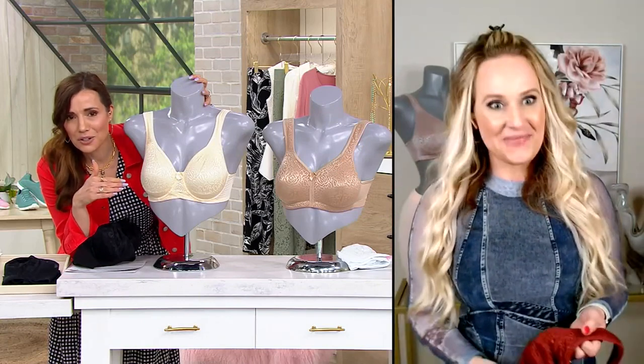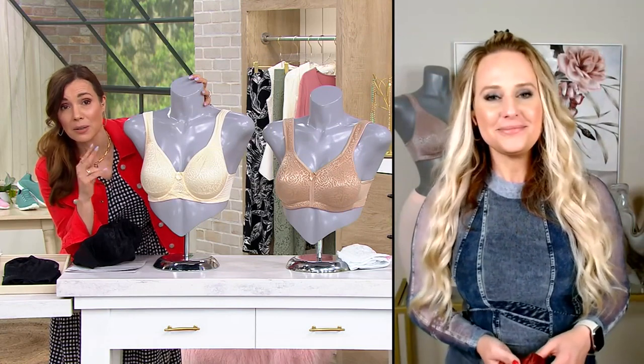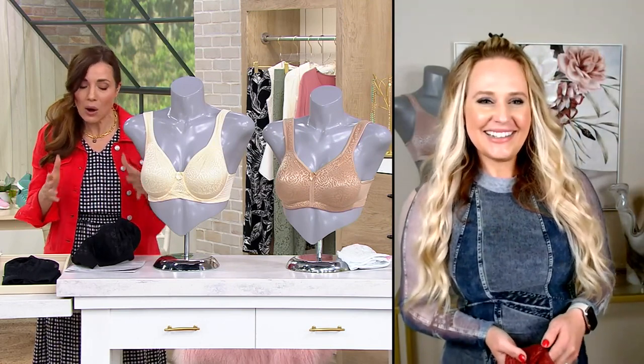You can totally wear this bra under a white t-shirt. That's absolutely the beauty of Breezies bras. And there are really two reasons why I only wear Breezies bras, and that's really all I have in my lingerie drawer. Truly, I'm wearing one right now.